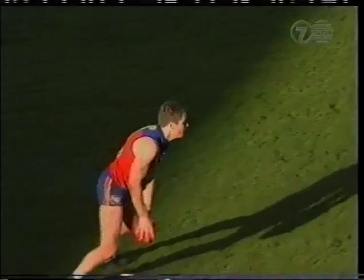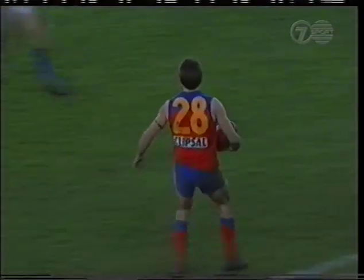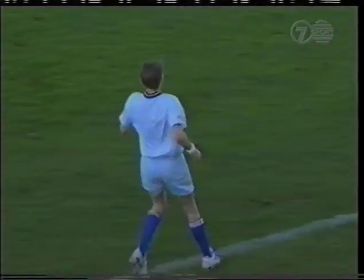He's got time to set it up. He's got a loose player. Looks like Doyle. He's got it. Out of bounds. It's out of bounds. Couldn't keep it in. Well, disappointing.